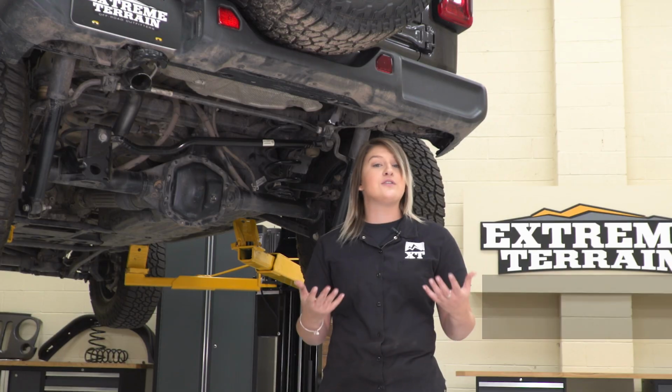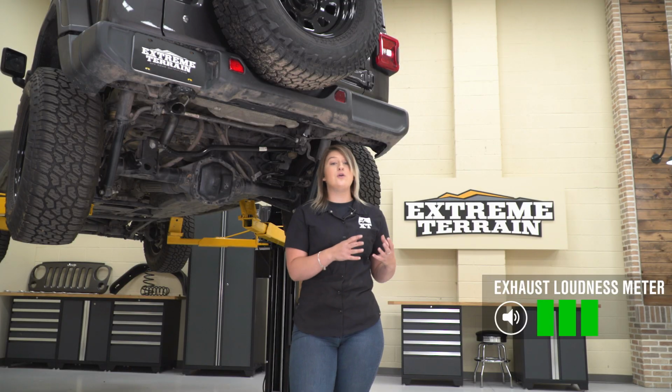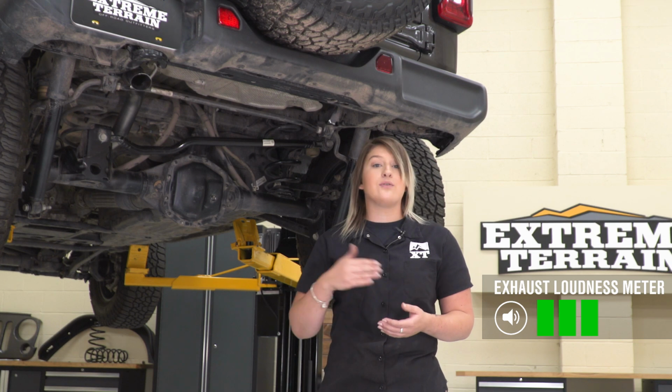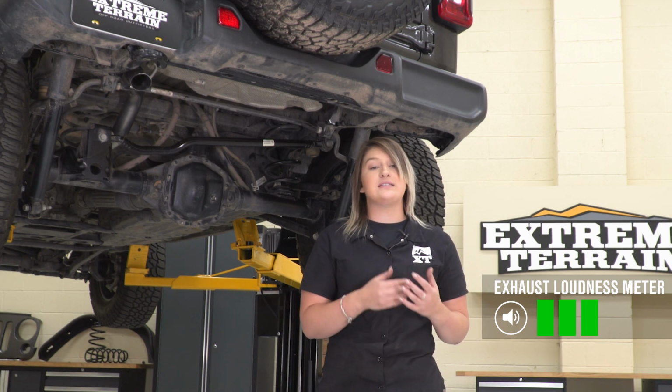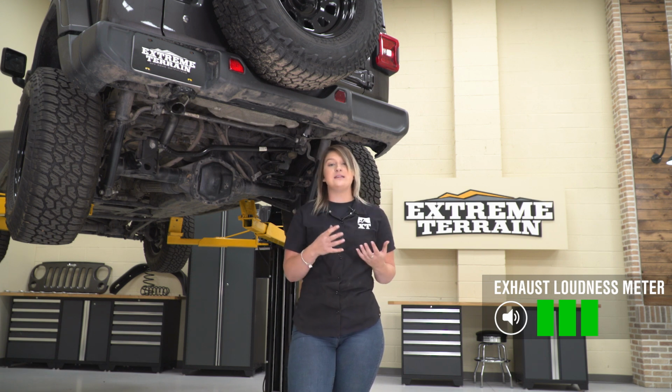So as far as sound goes, I'm going to give this a 3 out of 5 on the loudness meter, with 0 being very quiet and 5 being incredibly loud. Now you are going to be increasing volume over the factory exhaust system with this new system. However, you are going to get a more aggressive and a deeper tone out of this, livening up the sound of your engine.